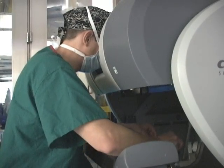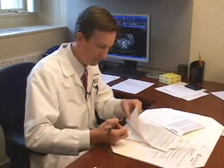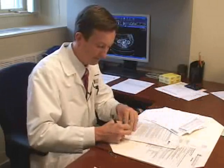I can't stress how much I think that the robotic surgery has improved the convalescence, in particular from a partial nephrectomy, again more so than any of the prostate surgery or bladder surgery that's currently been done with a robot. I think it's sort of night and day.